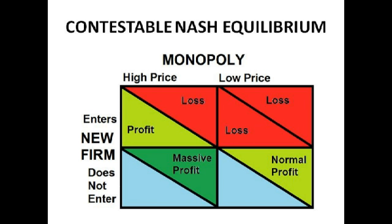Here we see the application of the Nash equilibrium to a contestable market. So, say we have a monopoly and a potential new firm may or may not enter. The monopoly's got to decide whether or not to have a high price, so it could leave its price at a low price, the price that it would have if there was more competition, or it could put up a high price, with the potential to make massive profit if the new firm doesn't enter.